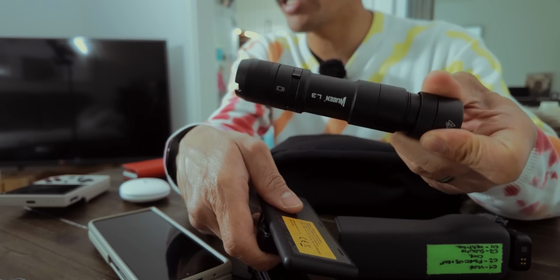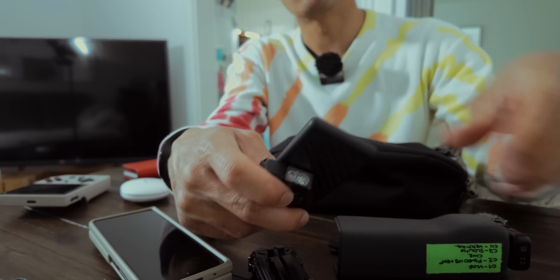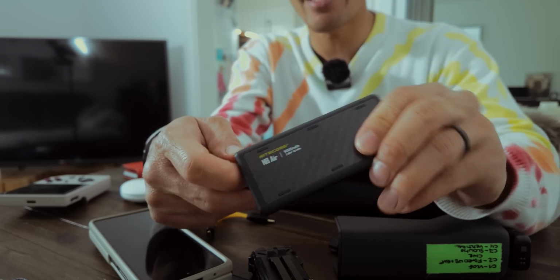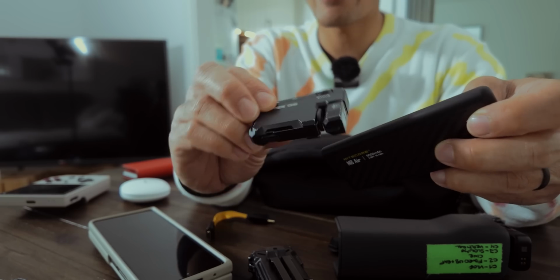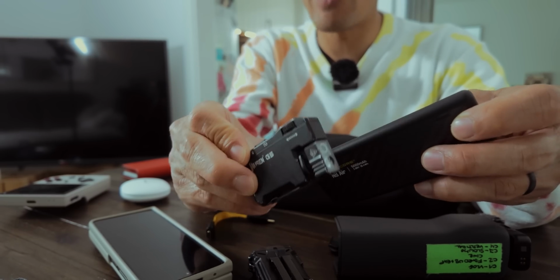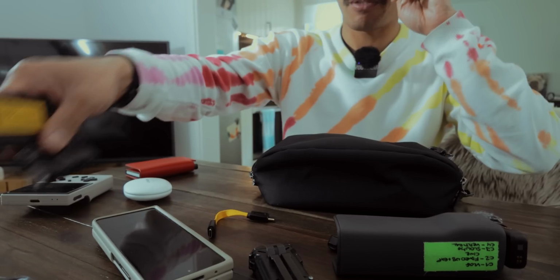But I would say, if you don't mind the weight, go with the Wuben L3 because it's a dual purpose item. If you mind the weight, go with the Nightcore NB Air, which is a 5000 mAh battery, and add the Wuben G5 flashlight, and then you have a very compact setup for a power bank and a flashlight.